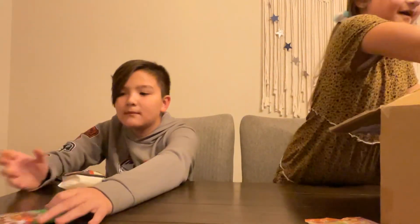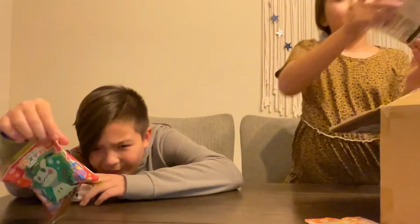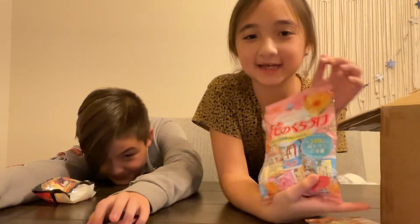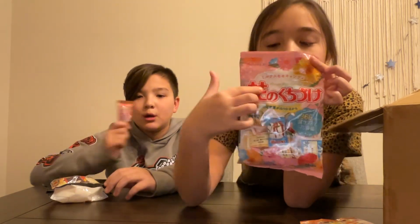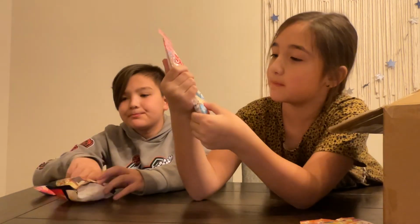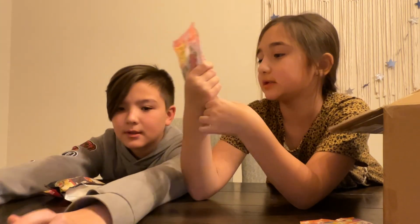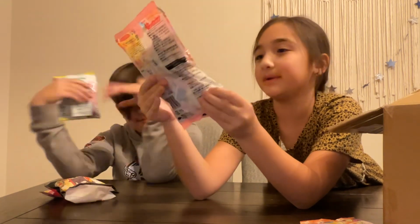Okay. Next thing I'm going to pull out is, if you want other stuff, you can use some more. Okay, there are these flower kiss candies, apparently. Yeah, that's what it says right there. I think they're just little mints or little candies. Probably mint or candy, something.